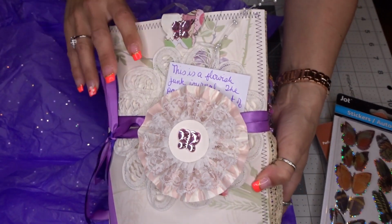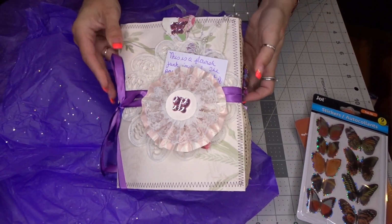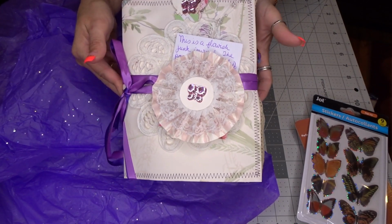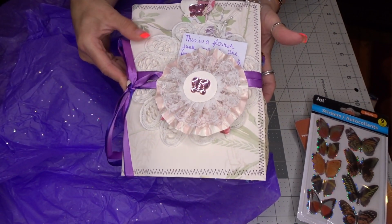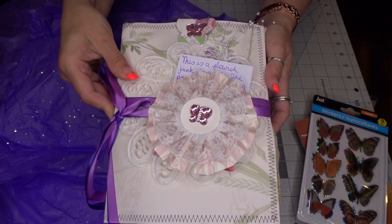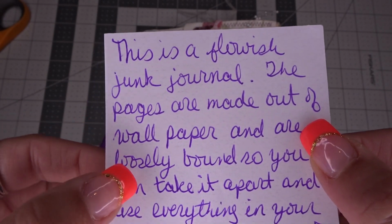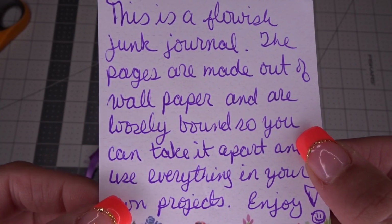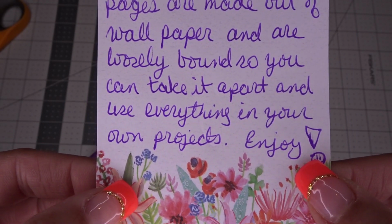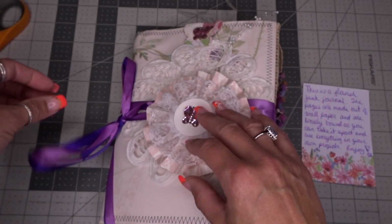I've been wanting to make a junk journal again, and I'm going to. I'm going to be making a junk journal soon, but I have not had time because there's a lot of work that goes into this. And here's where she used some wallpaper on this outside. I gotta show you guys this. She says, this is a flowish junk journal. The pages are made out of wallpaper and loosely bound, so you can take it apart and use everything on your own project. Enjoy. Oh my god, out of wallpaper.